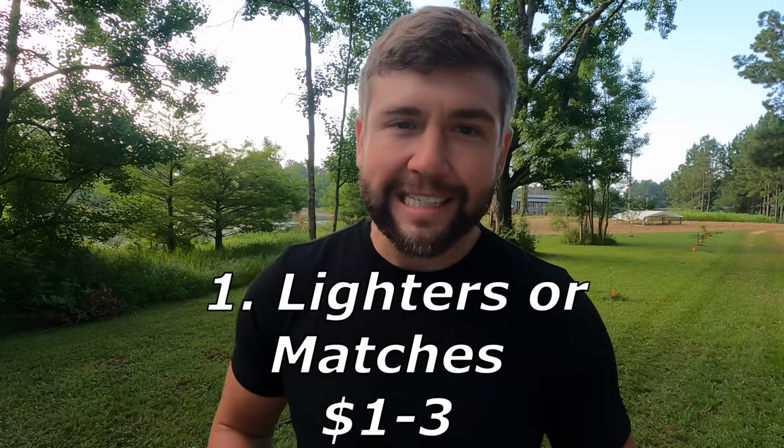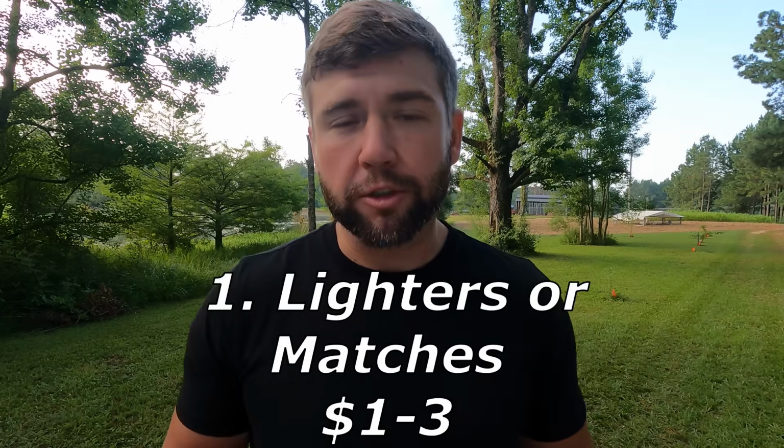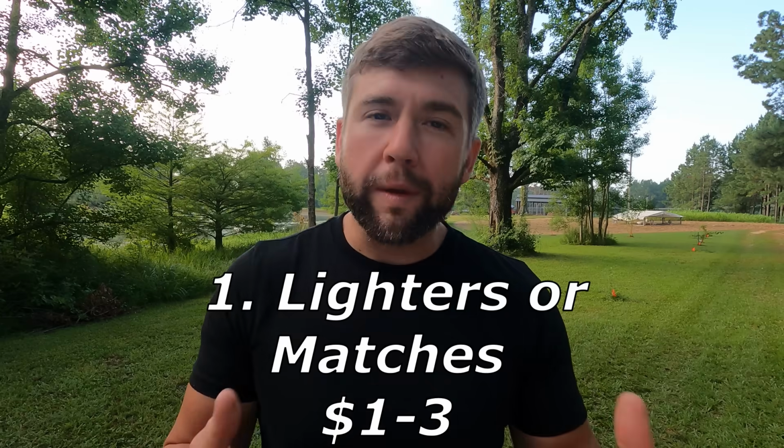Number one purchase is a lighter. A lighter or matches, you can go hand in hand. We pick up big boxes of these things, but if you go to any store right when you're checking out, no matter if you're at a dollar store or you're literally at Walmart or any grocery store, there are going to be those little clear lighters that come in just about 20 different colors that you could purchase for literally $1 or $2.